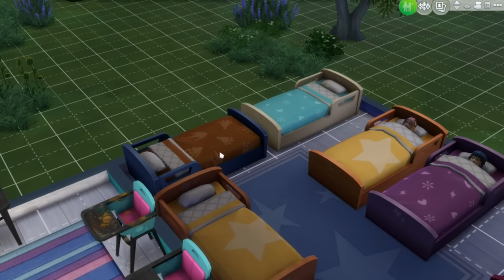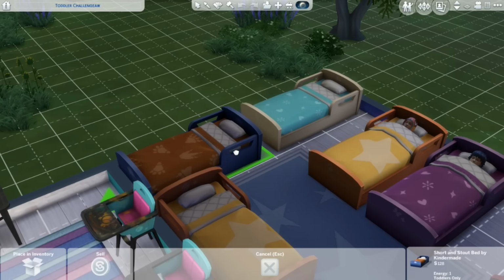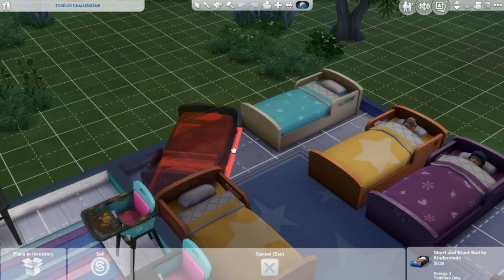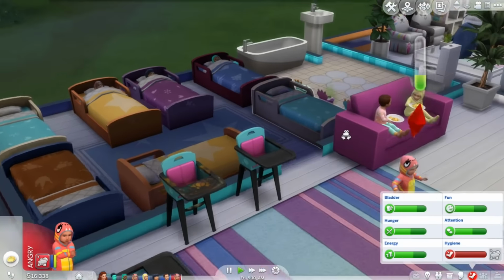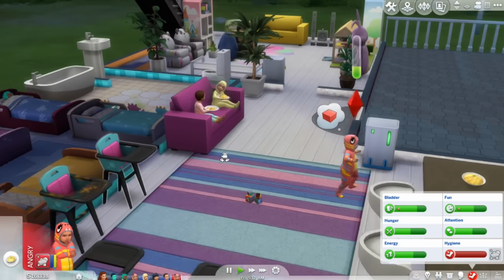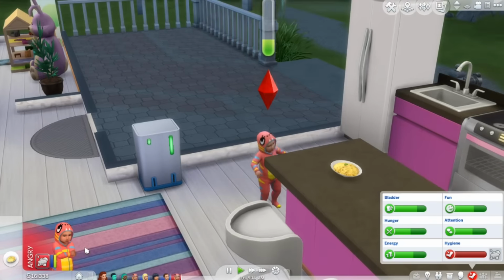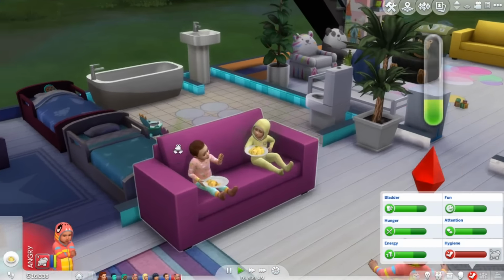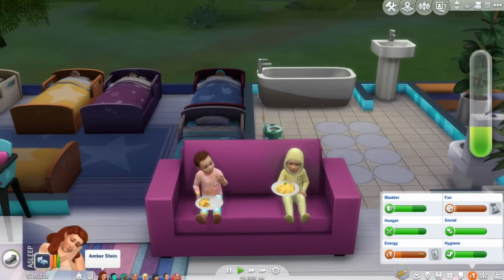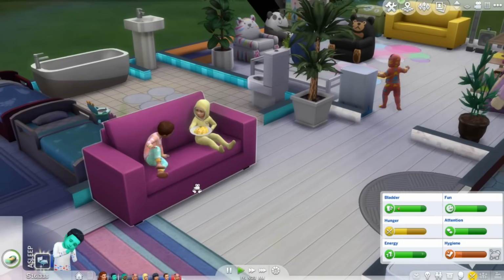I may need to switch this around. Actually, let's try this. Okay, maybe they can use that. Hopefully. We can always hope. Okay. There we go. There we go. Little Lucy. She got some food. Okay, Amber is sleeping. Jackson is sleeping. He's getting hungry too.